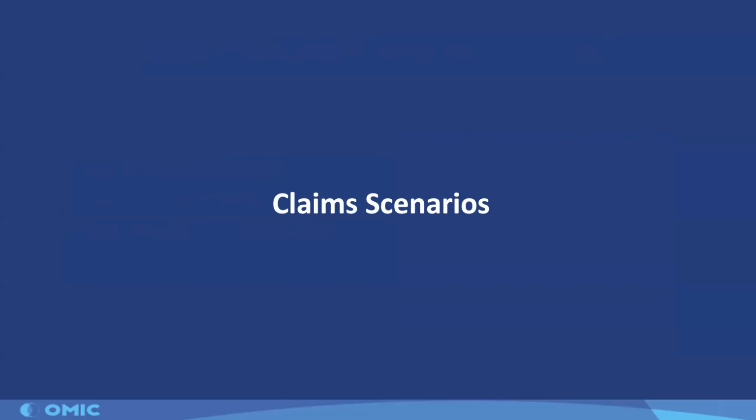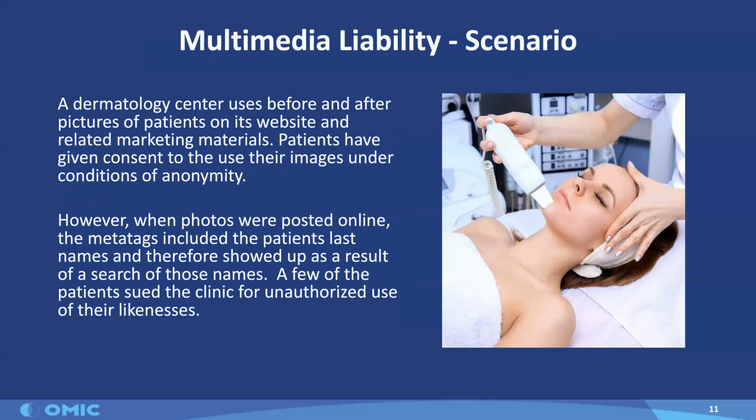Let's just take a look at a few claim scenarios that illustrate what cyber insurance actually covers. We'll start with the multimedia. In this scenario, a dermatology center uses before and after pictures of patients on their website with their consent under the condition of anonymity. When the photos are posted online, meta tags included the patient's last name, and as a result of that, show up under searches of their names.